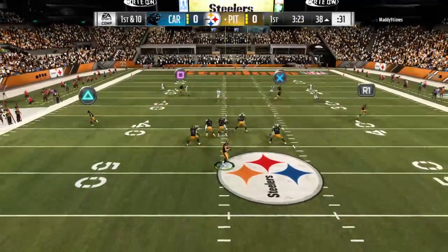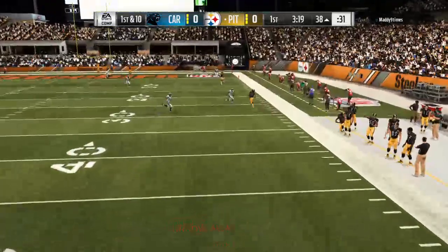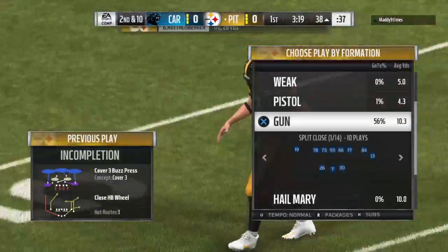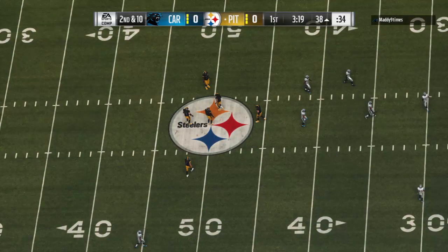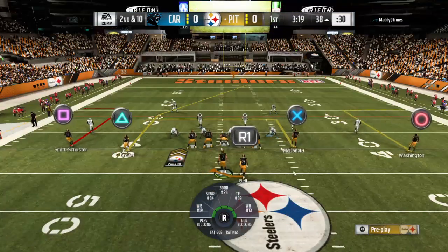On 1st and 10, it's Roethlisberger. Eluding the pressure right. Oh, the ball comes out on the hit, but they'll say it's incomplete. Pressure, and that's certainly going to be a key to this game going forward. And that time, they were able to get in there and influence the throw. And remember, quarterbacks got to get rid of it. They don't have the tuck rule that they can fall back on anymore.